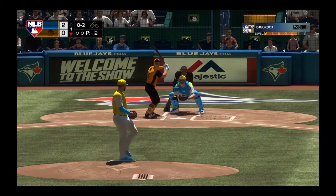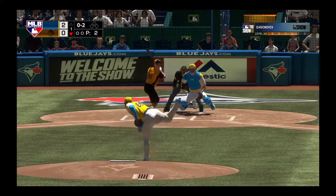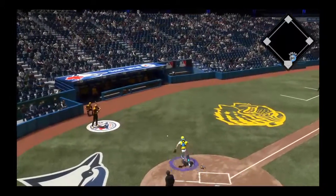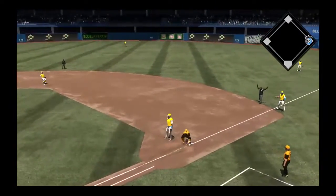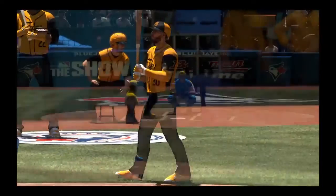The windup and the 0-2 pitch. In the dirt but swung on and missed. Wieters has it, but it's not in time, and he'll reach first despite going down on strikes.